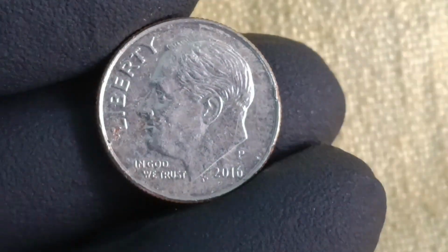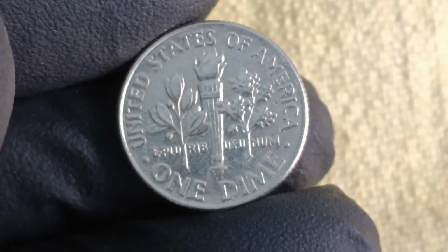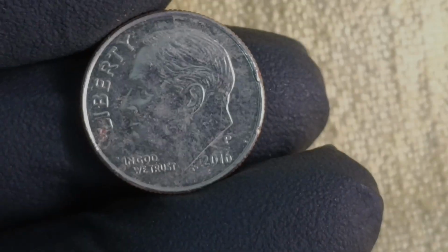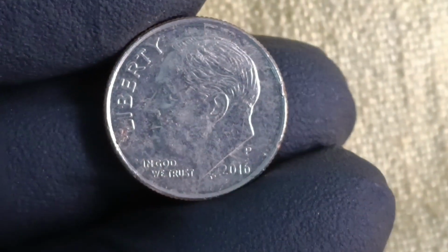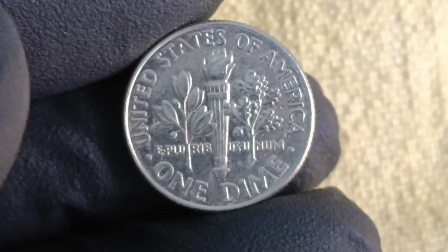Next, 2016 P 1 dime USA coin. They say miracles and money ended long ago, that modern machines eliminated mystery. But then came the whisper of the 2016 P 1 dime USA coin, a sliver of everyday metal worth not 10 cents but $1 million, born in an age of digital perfection yet carrying a flaw so delicate that it slipped through unnoticed, waiting years to be recognized as one of the rarest modern coins ever to exist.